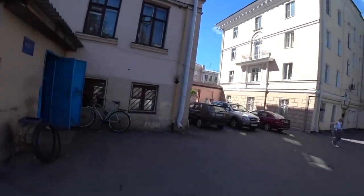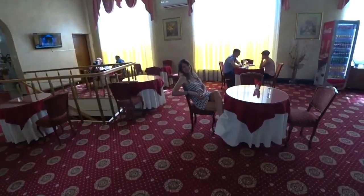Check out this Soviet bicycle. Let's go and have a little shot of vodka to end the tour of the Hotel Soviet. Soviet toilet. A Soviet lady.